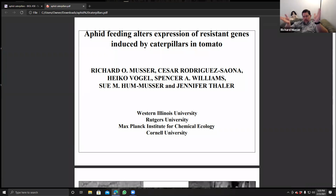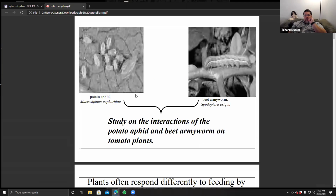So they have these piercing, sucking mouth parts, and then they can actually form a hardened shell around their mouth parts, kind of protecting them, and forming a straw-like structure. And so these are aphids on the left.